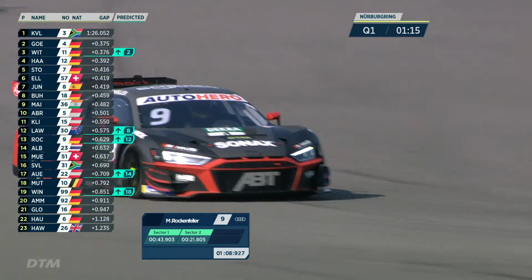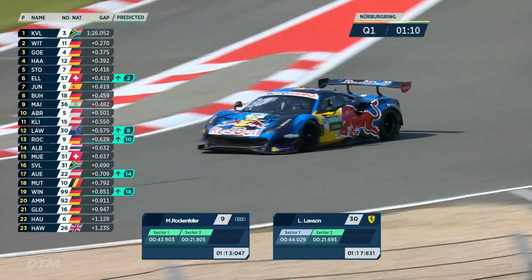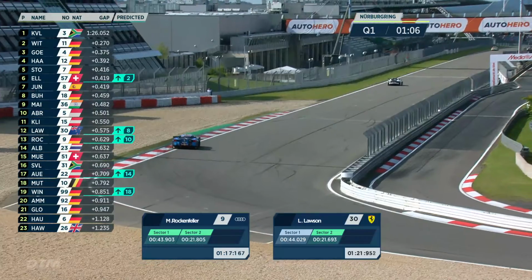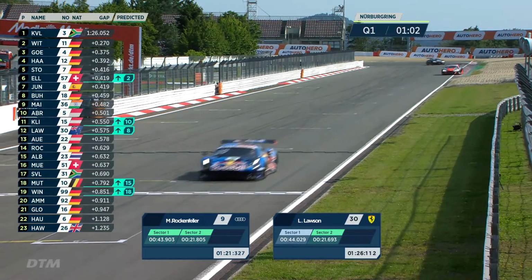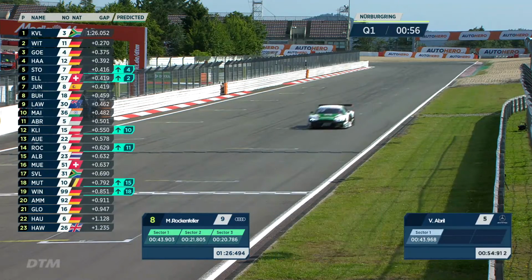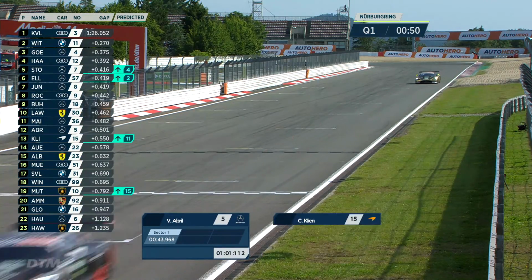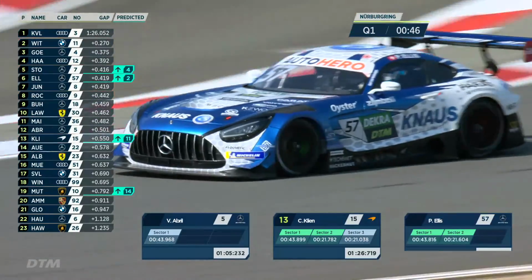That's a decent first sector for Mike Rockenfeller. A couple of 10ths down on the best first sector, and about 3 tenths down on the best 2nd sector. So he's looking to be about half a second or so behind on this lap, and that might not be enough to improve him, at least not by much, unless he goes really well in this final sector. We'll find out in a moment as Rockenfeller comes through. We've got Philip Ellis improving as well, and Mike Rockenfeller, his best lap of the session, 126.494, 8th place though, can't quite get up into the top 6.